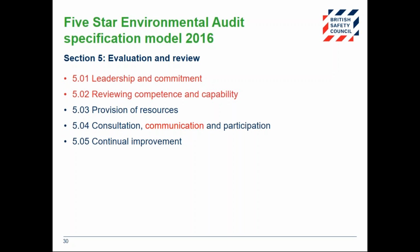And in the FSA, Rob had a clause there which said corporate reporting, social reporting. That's incorporated here into 5.04 communication, where it's internal communication, but also external communication. And there's also a hint there to ISO 14063, which is the communication guidance for environmental management systems. And then, like I said before, we don't want to be coming in every year to see that the system has not improved. It's just stayed the same. There has to be continual improvement in the system itself, and that's what the new standard identifies.